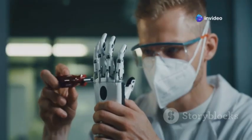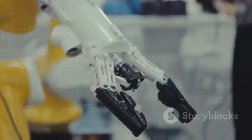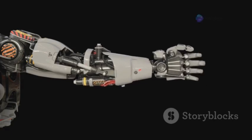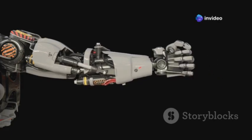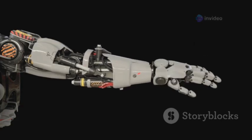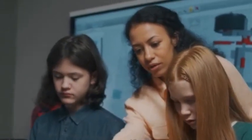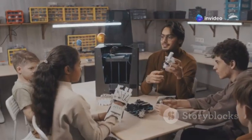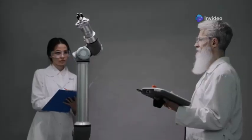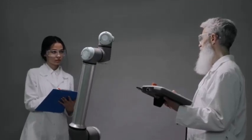But how do these complex machines work? What are the secrets behind their precise movements and sophisticated capabilities? This exploration delves into the fascinating world of robotic manipulator dynamics. It aims to make the complex concepts of kinematics, dynamics, and control accessible to a wider audience. Whether you're a student, a tech enthusiast, or simply curious about the future of robotics, this journey promises to unlock the secrets behind these incredible machines. Join us as we unravel the principles that govern their movements and explore the mathematical models that bring them to life.